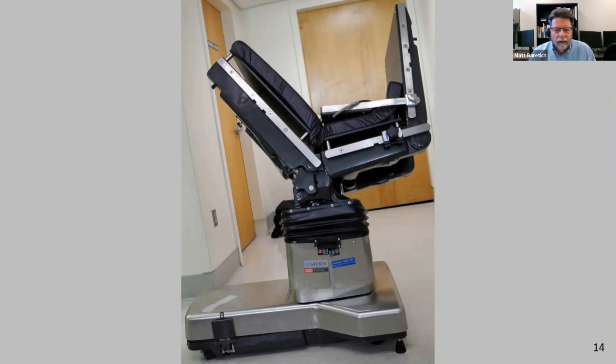This is an operating room table, and what happened is that the surgery had begun, the patient was on the table and anesthetized, and the table started to move. And the surgeon said to the nurse anesthetist who had the hand controls, "Please stop moving the table." And she said, "I am not moving the table."